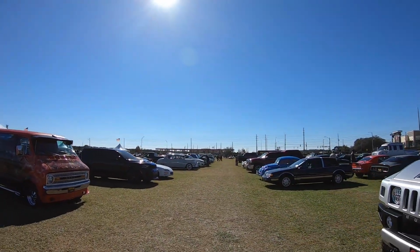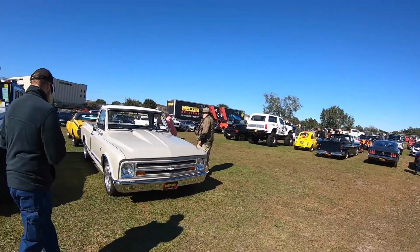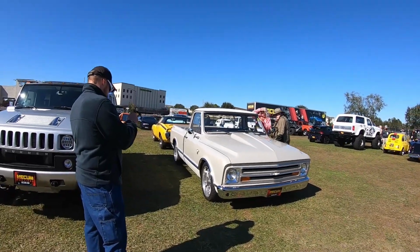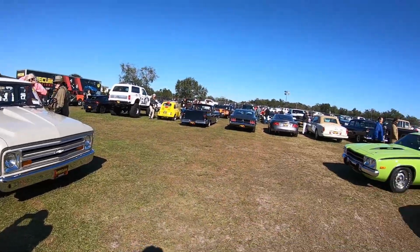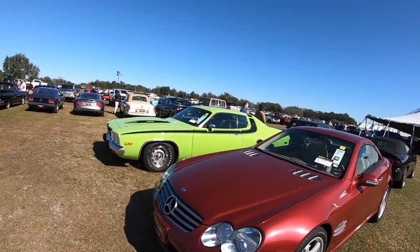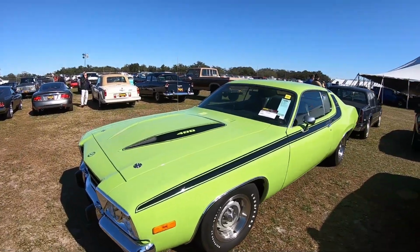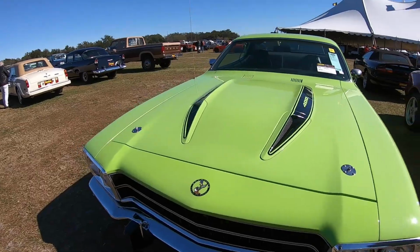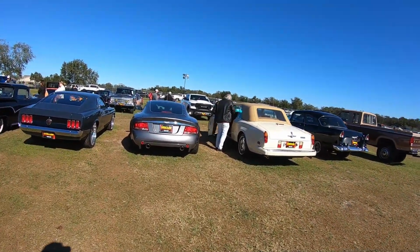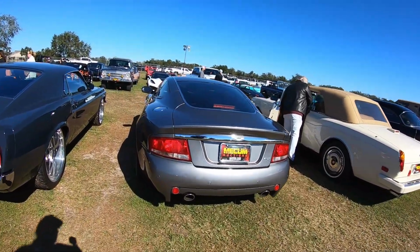Got one Durango. Oh yeah, that's cool. Nice. He's got the 400. Ooh, Aston Martin. That's a Roadrunner. Yep, logo right there. Yep, nailed it. 73. Aston Martin.